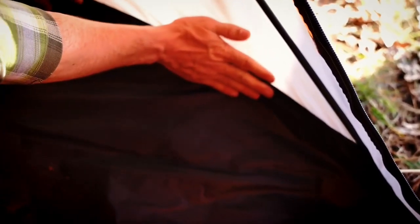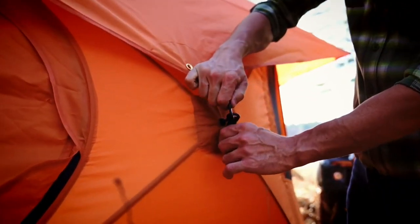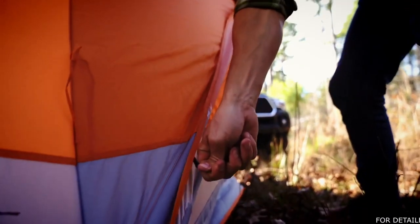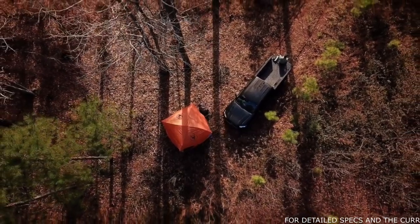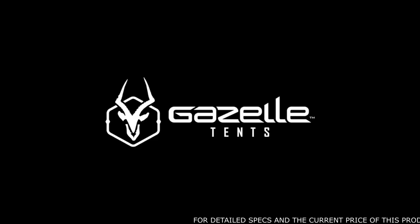The floor of the T4 is a bathtub design, constructed from a 300 denier Oxford weave with strength and durability in mind, and features the same waterproof rating as the shell. Gazelle 4 Hub Tent is the perfect shelter, whether you're looking for a family tent or a rugged shelter for your next expedition. Gazelle Tents, built for adventure.